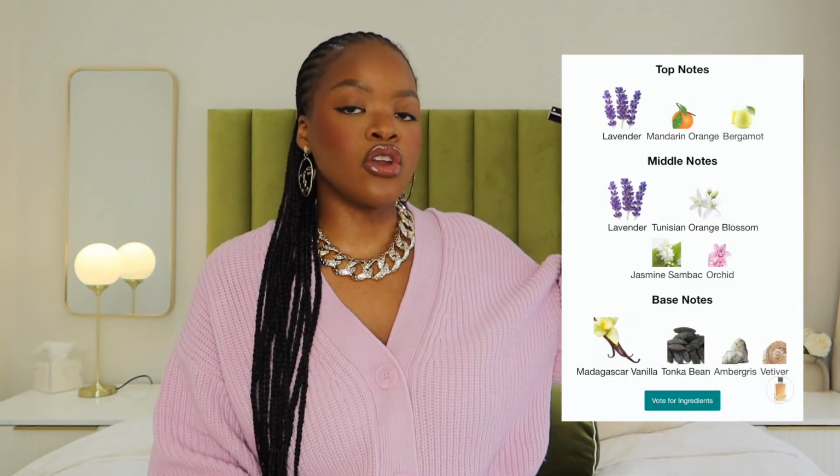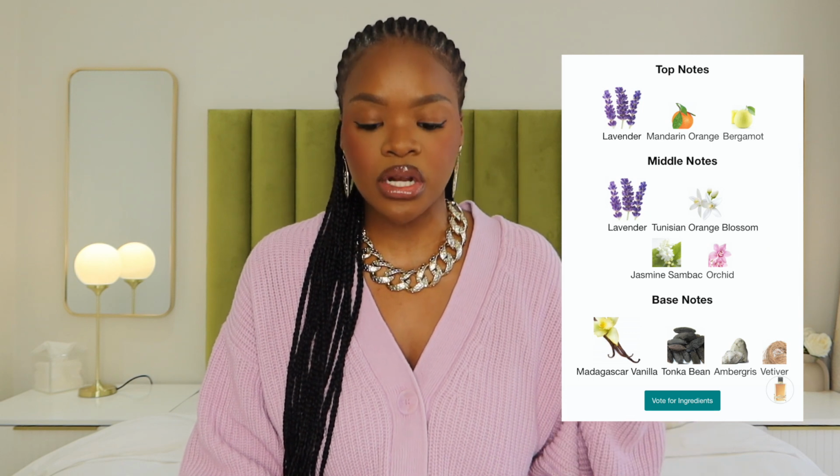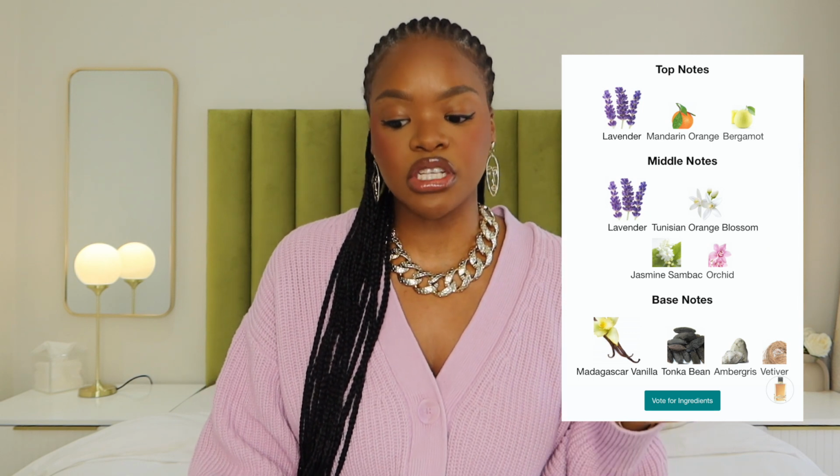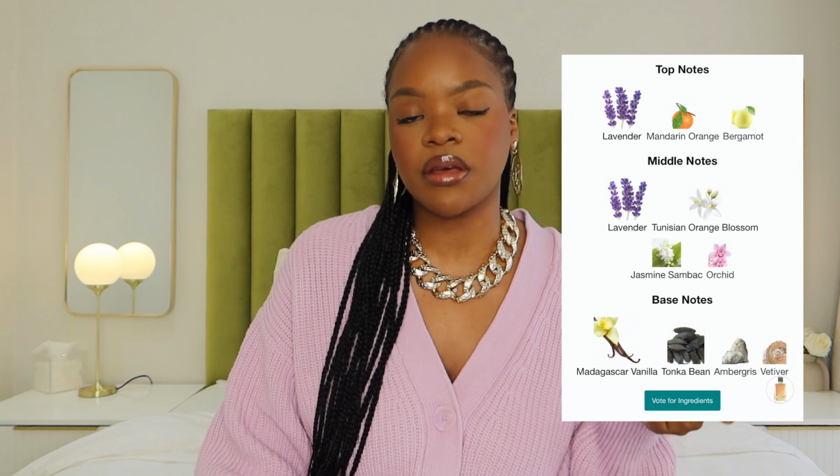I really do think that this is a throw on and go type of scent, but that is good for the winter time. So I will put the notes on the screen and I'll read them out for you guys, because I do think that it's important to know what's inside the scent so that you can see if it's something that you want to either sample or go and smell at your nearest Dischem or anything like that. So with YSL Libre Intense, at the top it's got lavender, mandarin orange, and bergamot. In the middle, it's got lavender, orange blossom, jasmine, and orchid. And then at the base, it's got vanilla, tonka bean, and vetiver.